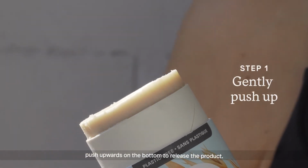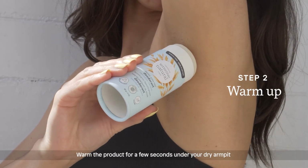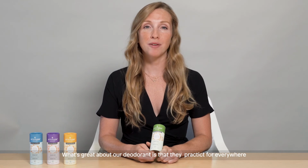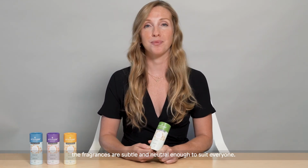Push upwards on the bottom to release the product. Warm the product for a few seconds under your dry armpit and apply. What's great about our deodorants is that they're crafted for everyone. The fragrances are subtle and neutral enough to suit everyone.